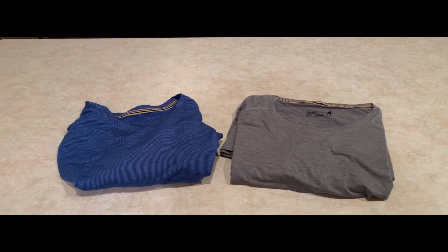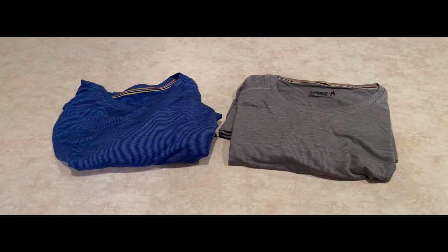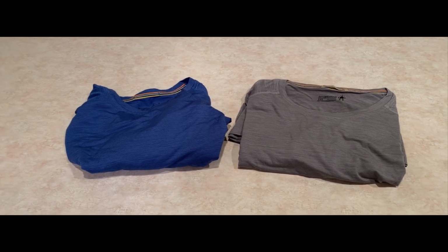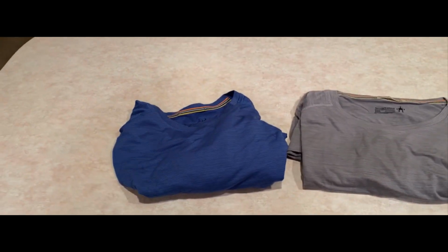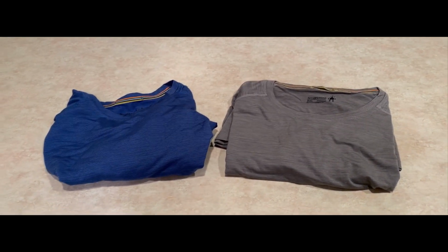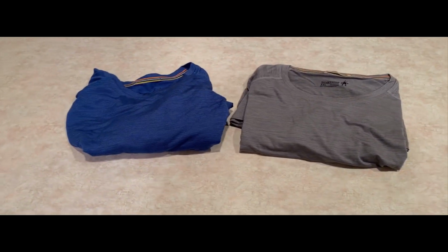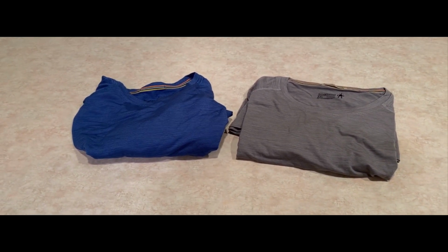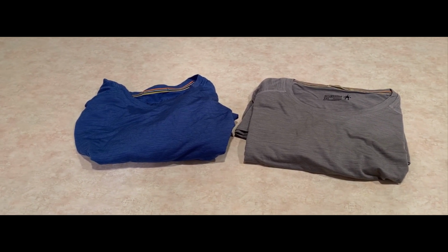All right, for shirts, I'm going with the same basic idea that I went with in 2018 because it really worked out well for me. Taking one short sleeve shirt, which is the blue one, and one long sleeve shirt, which is the gray one. Both of them are SmartWool, and they're really light, comfortable, work great. So I'm going to give those a shot in the beginning and see how that goes.